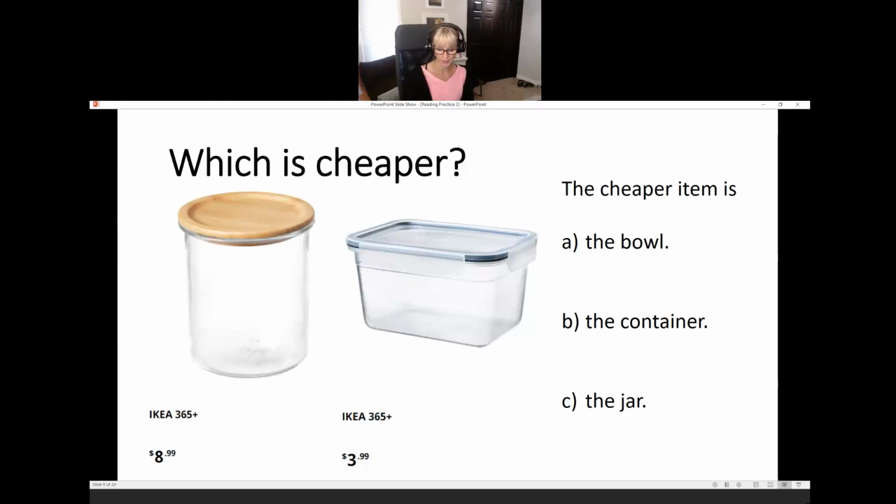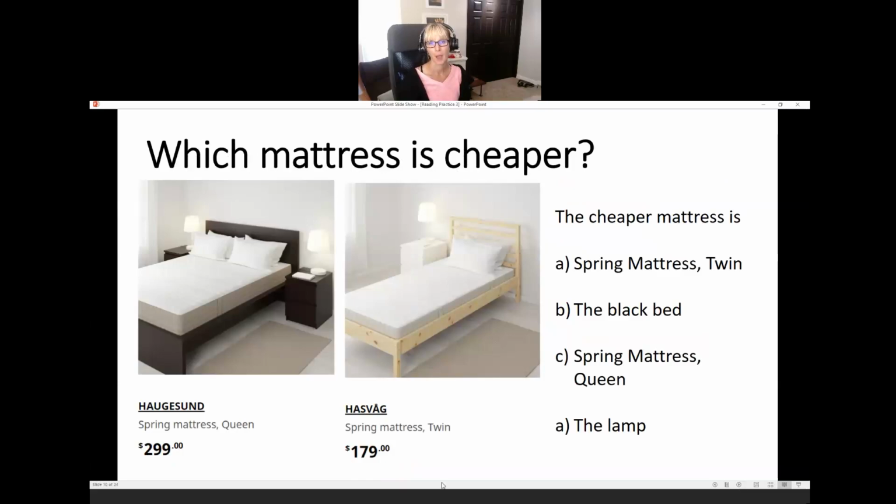Remember to stop the video if you read slowly. The cheaper item is the container. Did you remember the word container and jar? This one is a jar. The jar costs $8.99. The jar is more expensive. The container is $3.99. The container is cheaper. Please read. Stop the video to read.